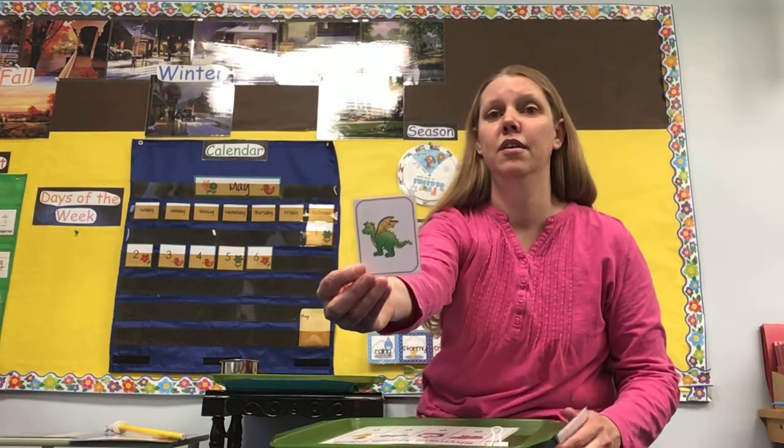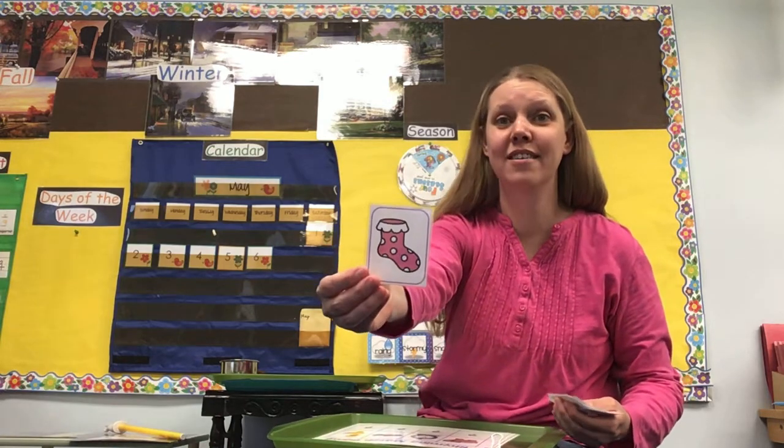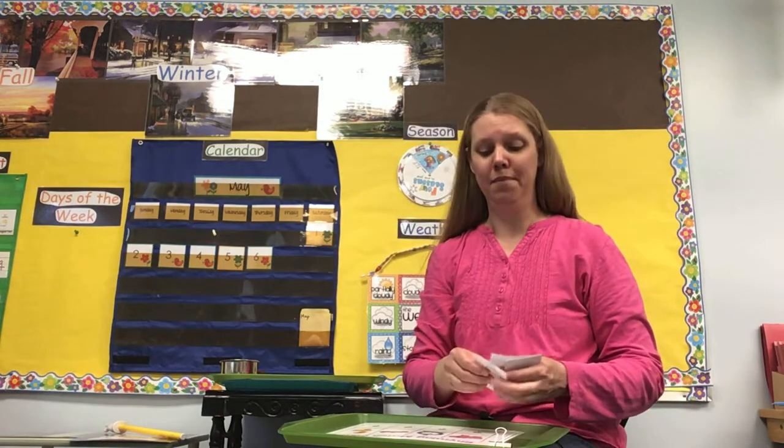So, the first picture is a bear. Let's see here. I'm going to pick up the first card. What is this a picture of? A dragon. Bear, dragon. Does that rhyme? Nope. Here's a vest. Bear, vest. Does that rhyme? Nope. Bear, sock. Does that rhyme? Nope. How about bear, pear? Does that rhyme? Bear, pear. Yes, that one rhymes.